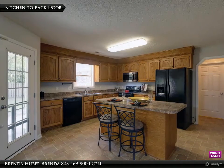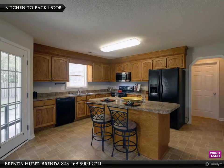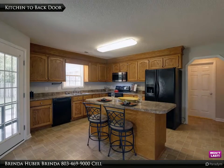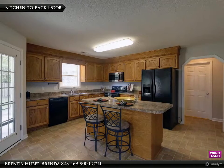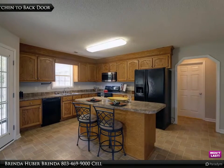The kitchen has a breakfast bar island, appliances that include a refrigerator, range, microwave, dishwasher, and measures 16 feet by 10 feet 8 inches. The back door leads to the fenced backyard.